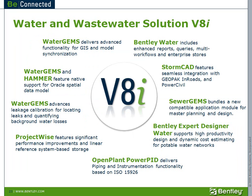Here are just a few of the highlights that we've delivered in the V8i release that's happened over the past several months. The water and wastewater solution for V8i features upgrade of all Haestad applications. Leading the way is WaterGEMS V8i with major advances in its GIS to model feature mapping that enhances the ability to keep hydraulic models synchronized with the evolving state of the utility's GIS. Its new support for the Oracle spatial model fills out the commitment to the utility enterprise.